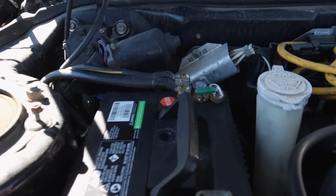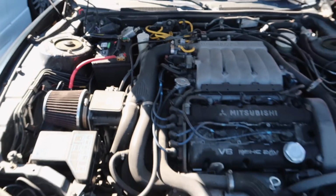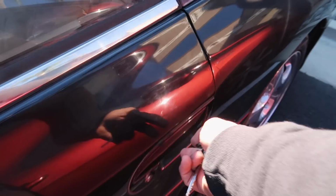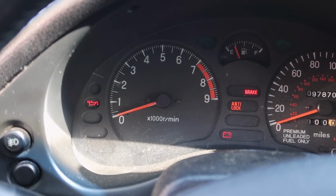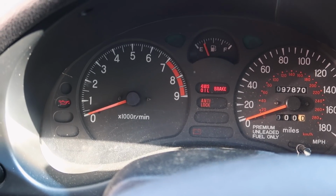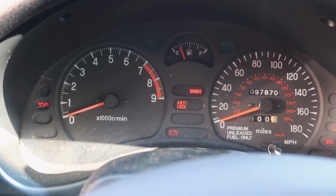Alright, so we got the battery on there. That terminal right there already broke, so I'm guessing from it sitting too long, or I don't know what it was, but we're gonna try to start it, see how it does. Alright, let's see if she starts. Clutch in. Cranks but no start.